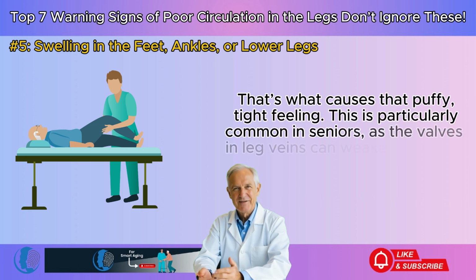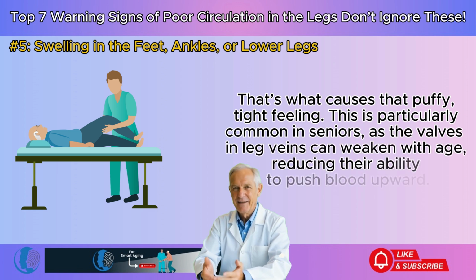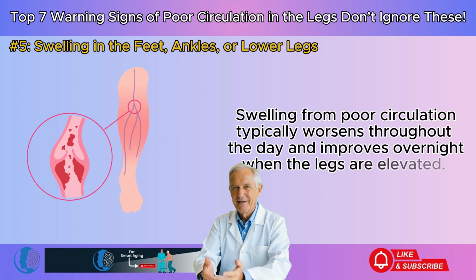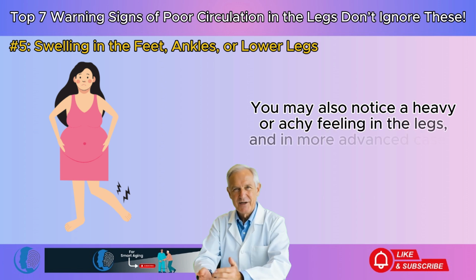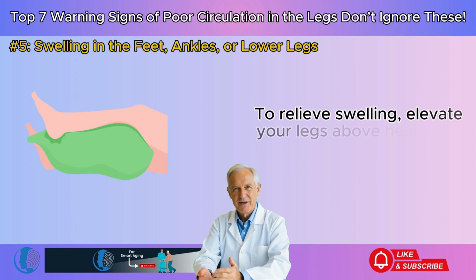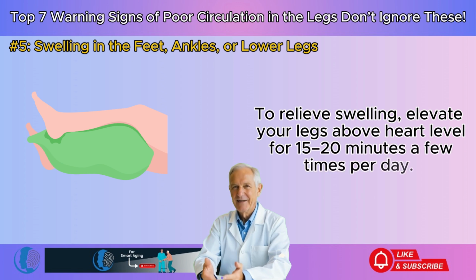This is particularly common in seniors, as the valves in leg veins can weaken with age, reducing their ability to push blood upward. Swelling from poor circulation typically worsens throughout the day and improves overnight when the legs are elevated. You may also notice a heavy or achy feeling in the legs, and in more advanced cases, the skin may become stretched, shiny, or discolored. To relieve swelling, elevate your legs above heart level for 15 to 20 minutes a few times per day.